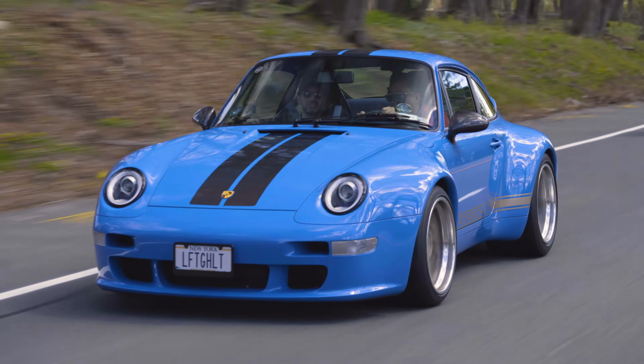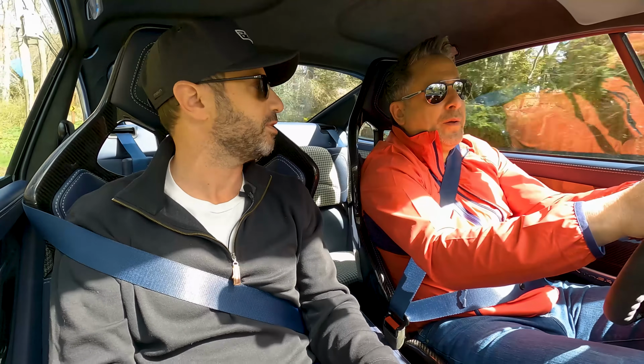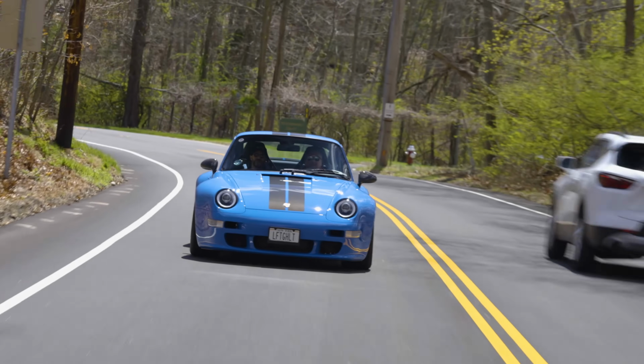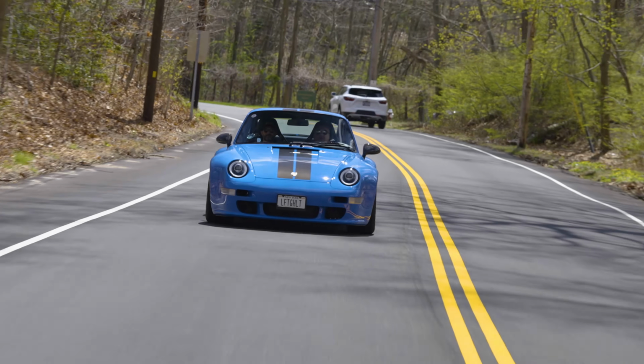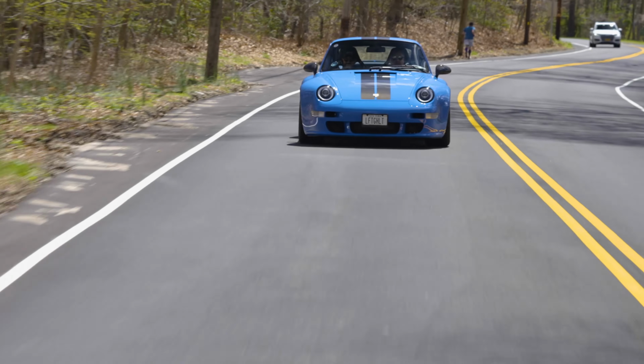Well, I'm sure you know that this car holds the air-cooled lap record at Laguna Seca. I did not know that. It's the 8th fastest car overall, and by far the fastest air-cooled car. Wow.